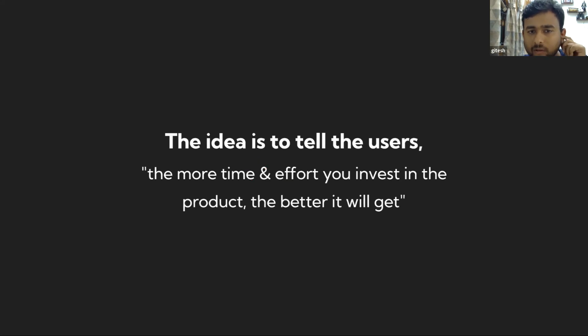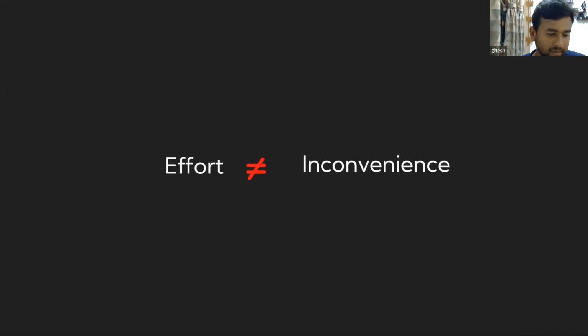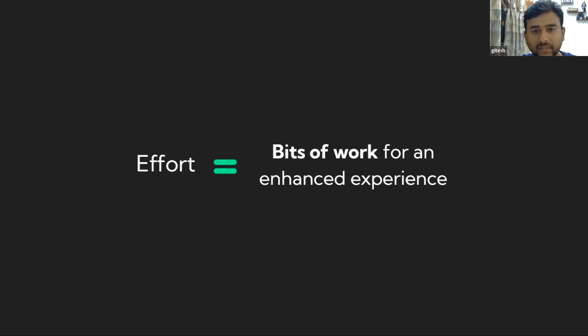So when we are using effort in this context, when we are saying that you need to put in time and effort so that you value the product. Now coming to the product, in the software products industry, we say that the user experience must be effortless and you should expect minimum effort from the user side. Now that holds absolutely true. You should not confuse effort in this context with effort from the user experience point of view. In this context, effort is bits of work that the consumer has to put in for an enhanced experience.